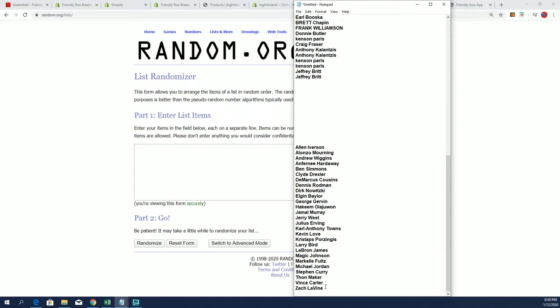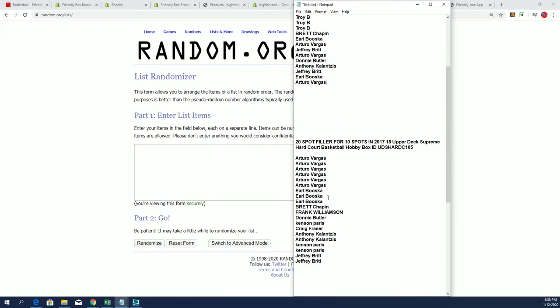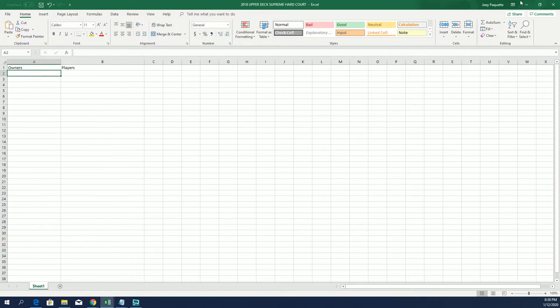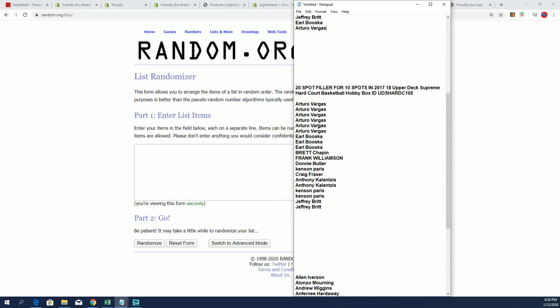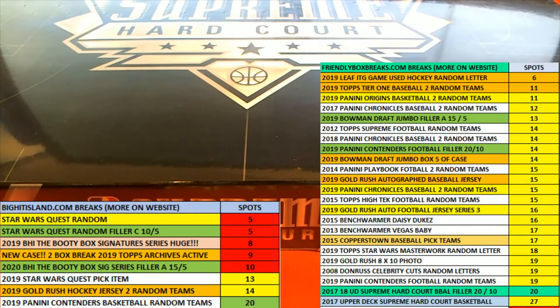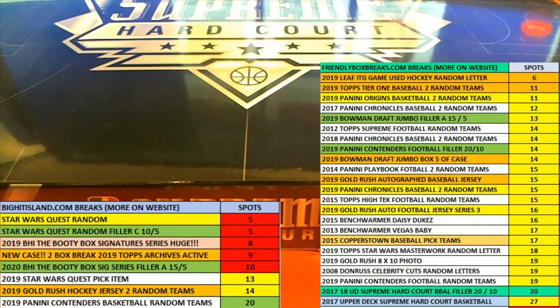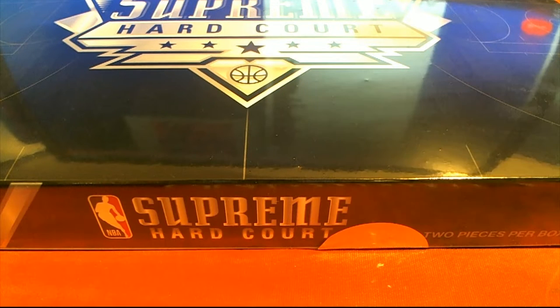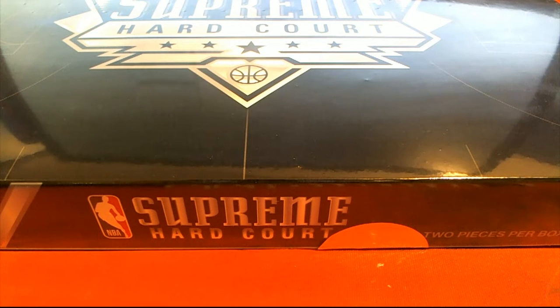That's right. It is by player. 27 players. I believe it's 27. We've got more of this too. I'm going to go ahead. Yeah, I'll be listing up the next one in a second, right after the box break. It is 27.